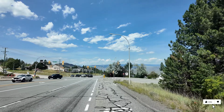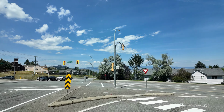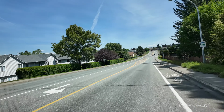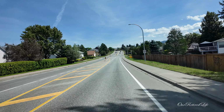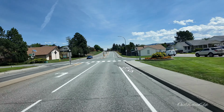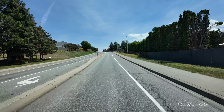The development of Upper Sahali came during the late 20th century as the city grew and the demand for housing increased. Advances in infrastructure made it possible to build on the hillsides, turning what was once open terrain into a network of residential streets, schools, and community spaces. The area's elevation not only provided scenic views, but also helped define its identity as a quieter, family-oriented part of the city.